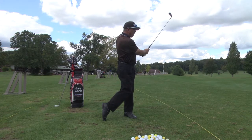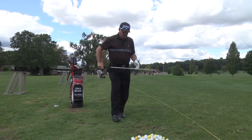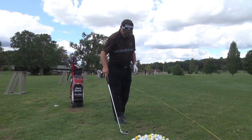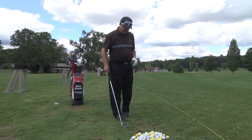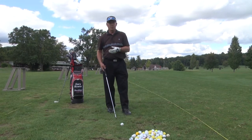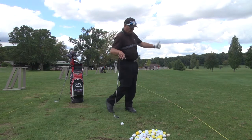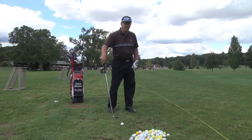Here we go. Pretty good. All right. Same way. And the key is balance. I didn't sway back. I didn't sway forward. It was just arms. I try to stay more centered and turn. Right knee up by left knee.